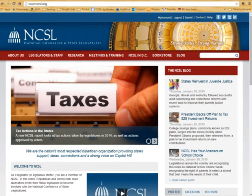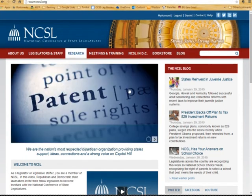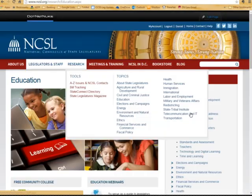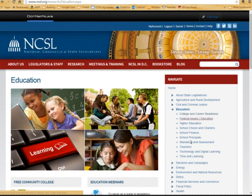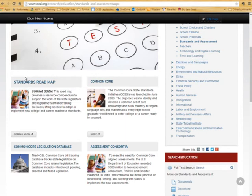But for those moments when it's not there on the homepage, it can be found under our education portal, which you get to by going to Research and Education. To the right of the screen, you'll see the issues that we have on our website under Education. If you click on Standards and Assessments, it will take you to the portal page for the information that we provide under this topic. Right here in the top left-hand corner is the Standards Roadmap, and that's where you will get to this tool.